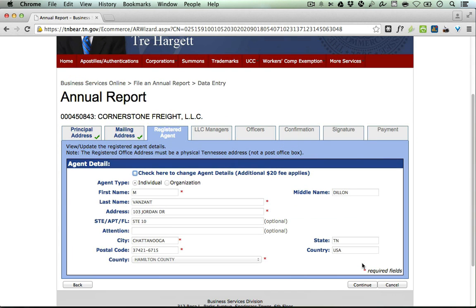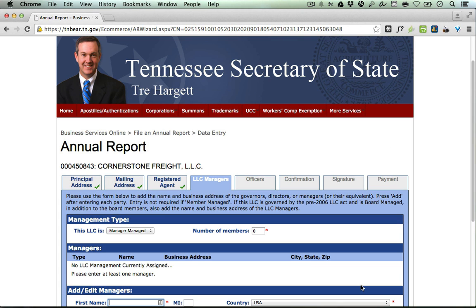Under registered agent, again, you're confirming here. Note that the state does charge $20 if you make changes to the registered agent information. For this sample company, it was an individual who is the registered agent for the LLC, and that is still the same. We're going to hit continue.